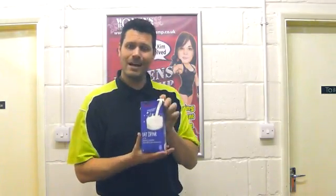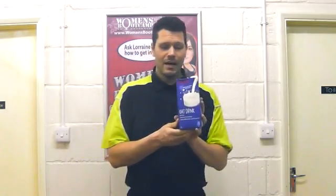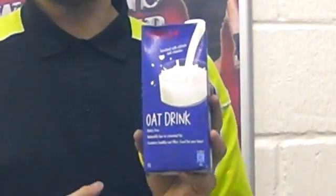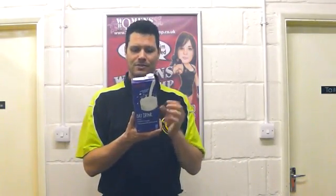Then we have the oat drink. This is made from oats. This wasn't my favourite at all. It doesn't really look like milk. It's quite watery in texture. But it's well worth giving it a try, because everybody's different. So find out what tastes right for you, what looks good. But it's much better to have something like this on your cereal than the general full fat milk, or the semi-skimmed, the skimmed, and so on.